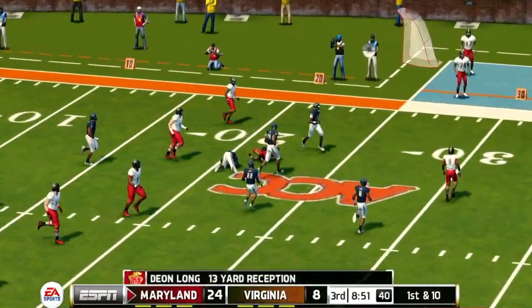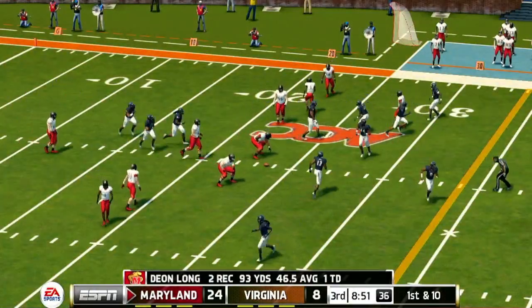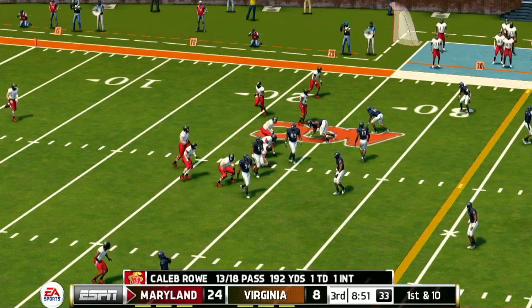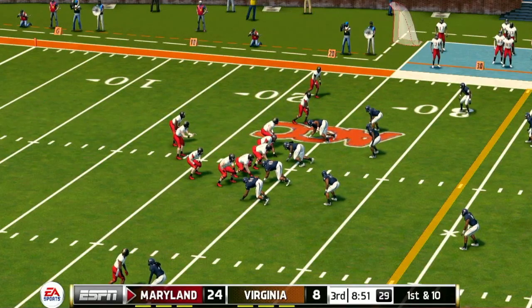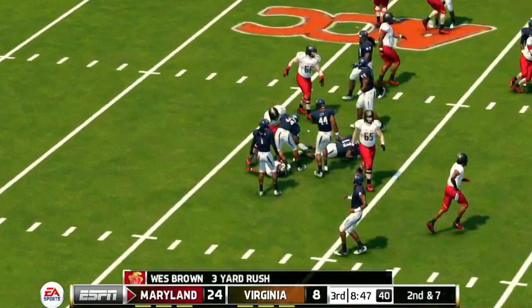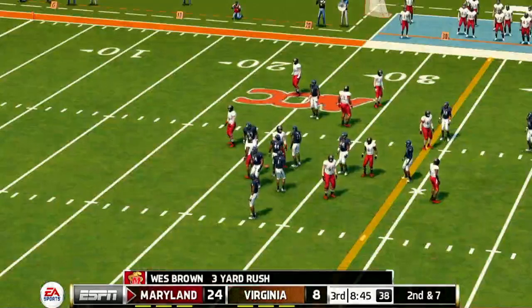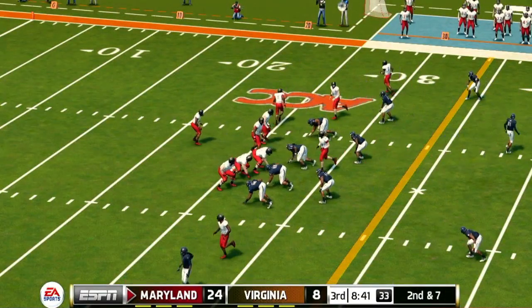And they make the stop around the 24-yard line. A gain of 13 yards. That makes it 1st and 10. Hustle up, D. Watch the pass. They'll bring him down at about the 27-yard line. A couple, maybe 3 yards on that run. Make it 2nd and 7.